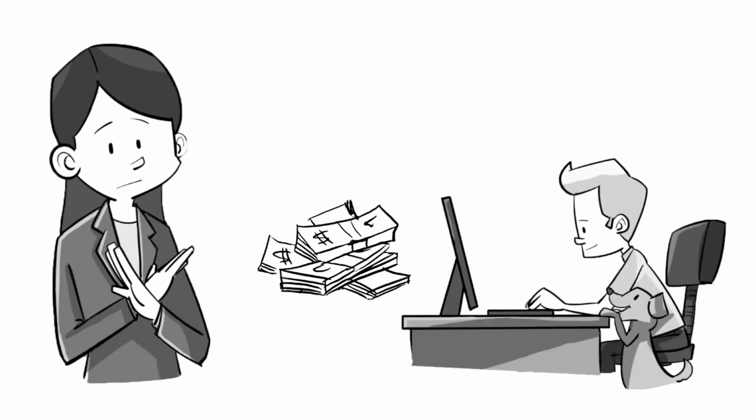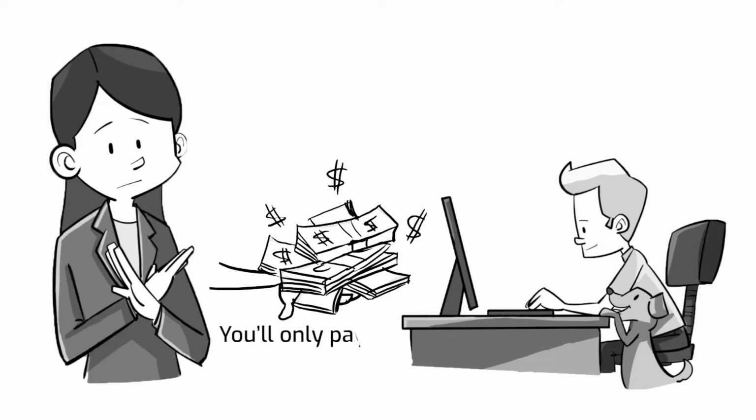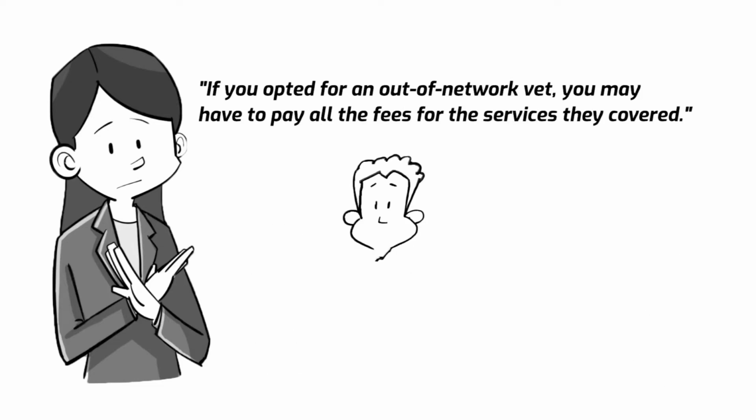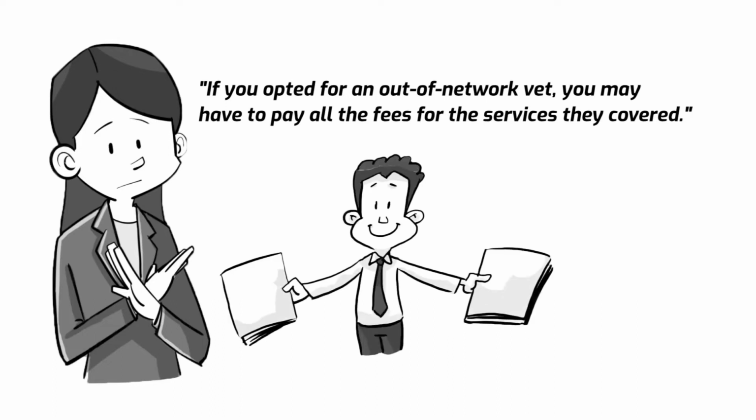A perk you can have if your company has one, though, is that you'll only pay for the deductible. But if you opted for an out-of-network vet, you may have to pay all the fees for the services they covered. It is then that you have to follow the process of submitting a claim and waiting for reimbursement.